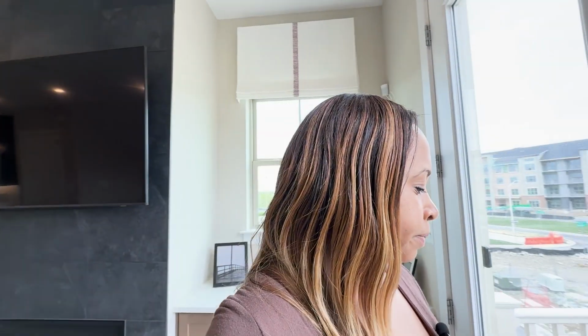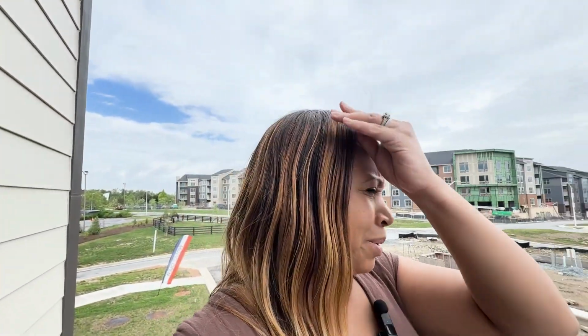So here you have your beautiful deck. I think the rain stopped, so we can step out for a second. And this is above your 2-car garage. Let me not walk into the screen. Save my life today. Okay. And here now it's humid. Okay, already. Welcome to Maryland, folks.